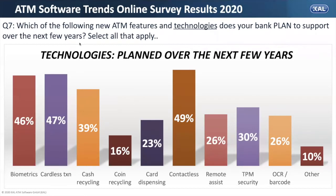So these are some of the technologies that people think are interesting. You see TPM again on the right-hand side got 30% response. People are focused on increasing security, and the TPM chip is critical to that. And again, I encourage you to go to our website, cal.com, and look at the writings that our security team has done on TPM technology. It's very, very interesting.